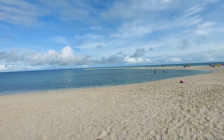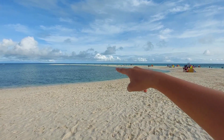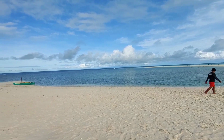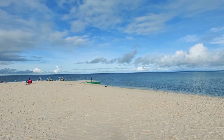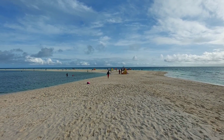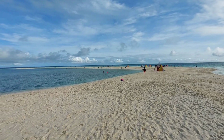So right now, this looks like a reverse letter C. The form of this island changes every now and then. Welcome to the White Island of Camiguin.